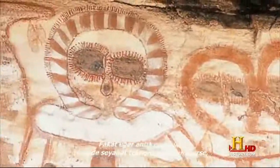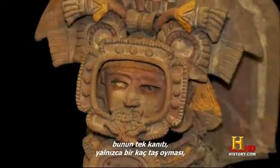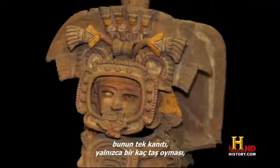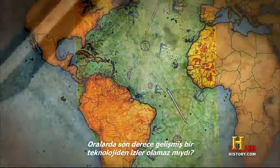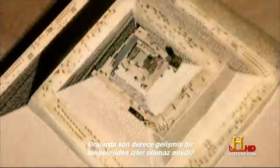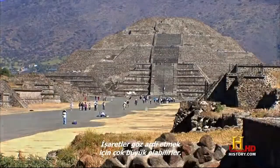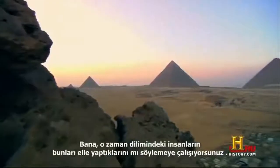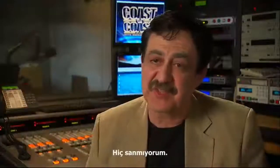But if ancient aliens possessed the technology to travel the universe, would the only evidence of their journey be in the form of a few carvings or a mysterious map? Wouldn't there also be signs of a highly advanced technology? Signs that might be too large to overlook. You mean to tell me that people of that time period did this by hand? I don't think so.